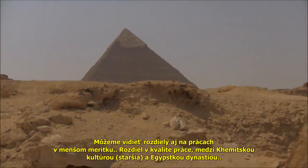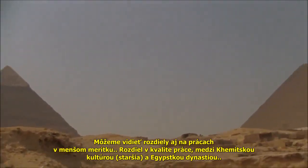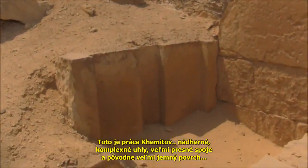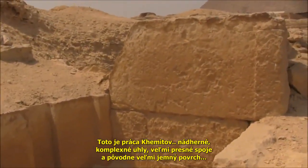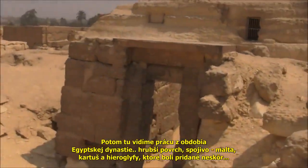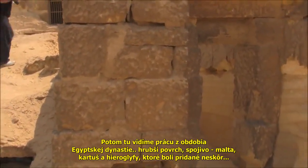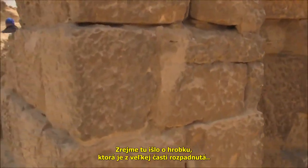Oh yeah. So what we can also see is the difference, even when they worked on a smaller scale, the quality difference between Cometian work, which is older than dynastic, and the dynastic work. This is Cometian. You see the beautiful complex angles, very tight fitting joints, originally very smooth finish. And then what Yusuf points out as being dynastic construction: cruder, rougher surface, mortar, and cartouches and hieroglyphics added later. This would have been a tomb most likely.